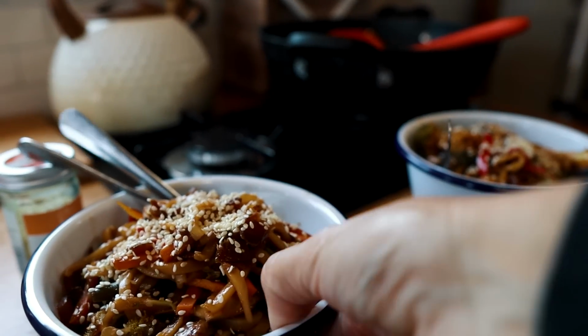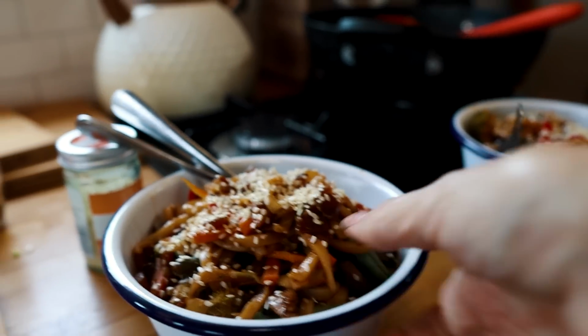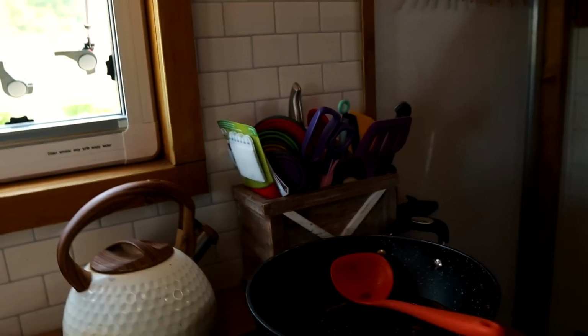Ow! Are you ready to catch it? Because it's hot. Just don't drop it on the bed, will you? Oh, I know. I've got a brilliant idea. I have got an amazing idea.